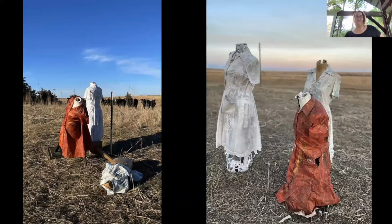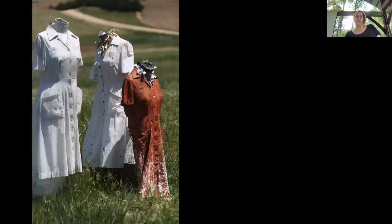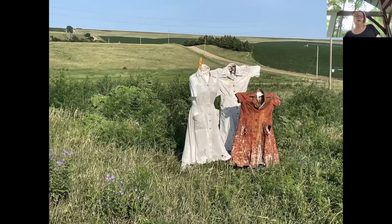And I would definitely say, being from the Northeast part of the United States, growing up there, I'm really unfamiliar with how tremendously different the weather is in Nebraska. So here's how they looked in the winter, this spring, and last week was day 244. The mannequins have completely collapsed.